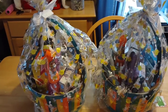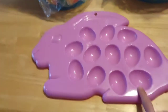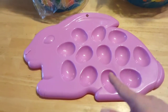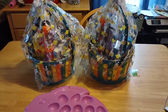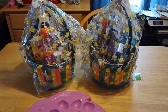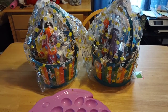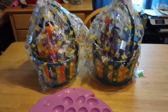Now I'm going to show you what the baskets look like completely done. Here are the baskets in the bags and tied up completely, and I have my egg coloring tray for when the eggs are colored to dry that I picked up at the Dollar Tree. And I think the baskets look really great. And keep in mind, these are from Five Below and Walmart. Most of the chocolates came from Five Below, and a lot of the trinkets came from Dollar Tree. The chalk was also Five Below, but it was only $1.